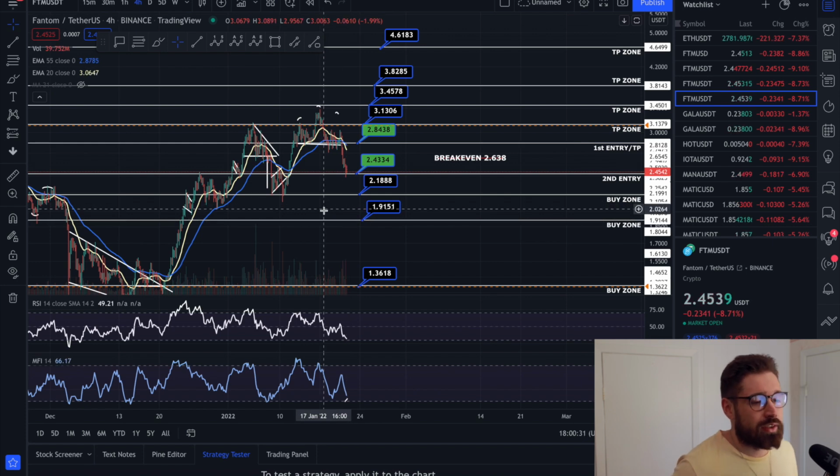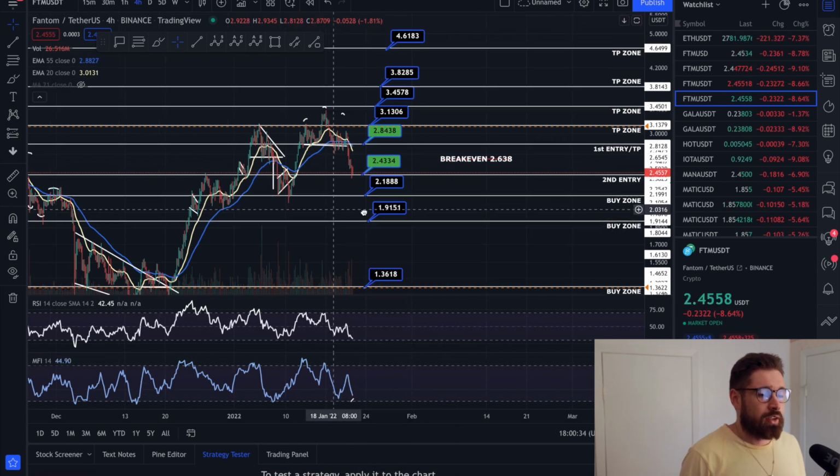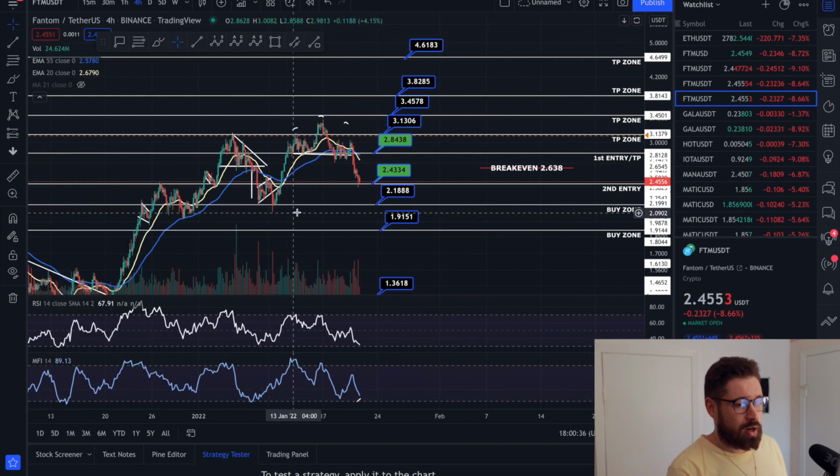So in my opinion, it's exciting when we have drops. We get more money into our trades and we get ready to ride the slingshot back up.